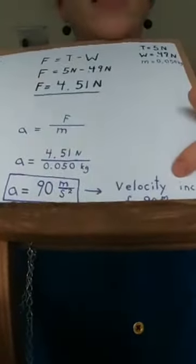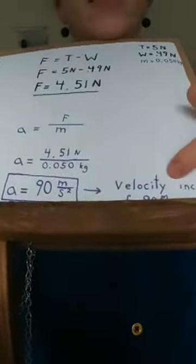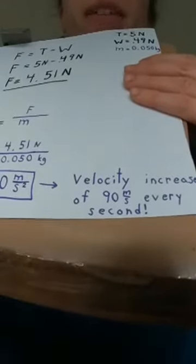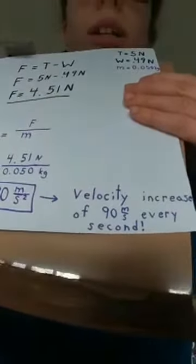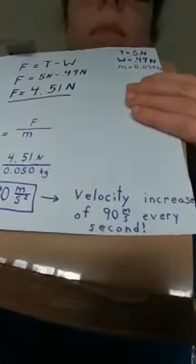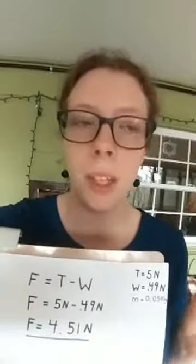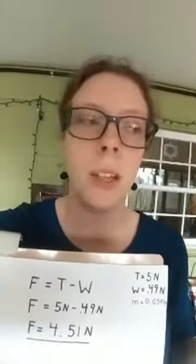What this means is your velocity is increasing by 90 meters per second every second. Imagine how quickly you might be going after, I don't know, 10 seconds. But you don't have an endless supply of fuel. So even though your model rocket, if you had an endless supply of fuel that magically didn't weigh anything, you could keep going to space.